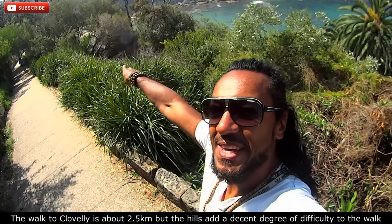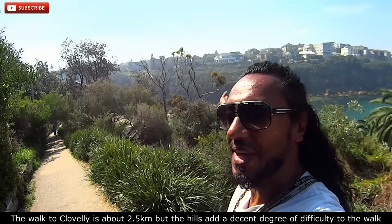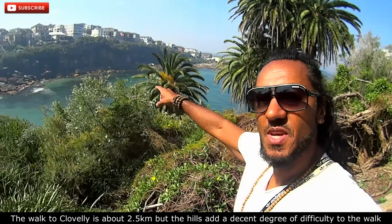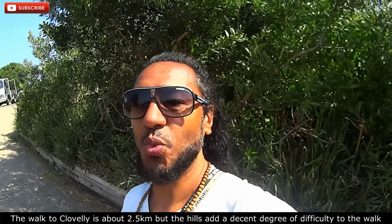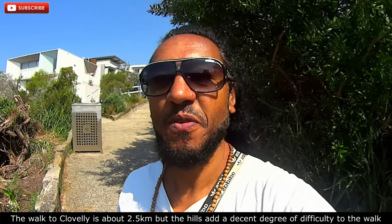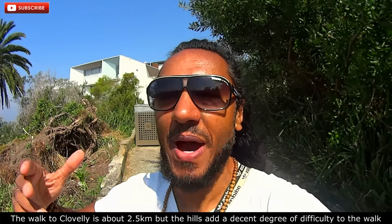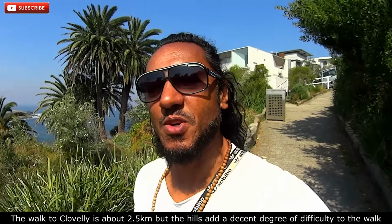So as you can see, guys, another reason these coastal walks are so good, I've just come from the hill coming up there. I've got to go down the hill to get down here, back up the hill, and the walk continues around the other side there. I don't know if you can see the water down there, it looks beautiful. But that is why this coastal walk has got a good degree of difficulty, because you're going up and down, and if you've ever done like a Stairmaster, you don't need to walk that far to burn a lot of calories doing this sort of thing. So that's another good reason to do these coastal walks, guys.